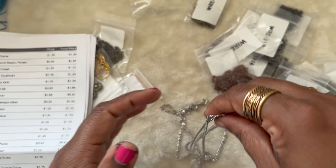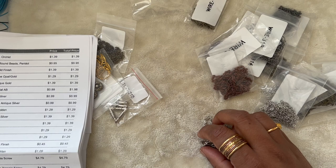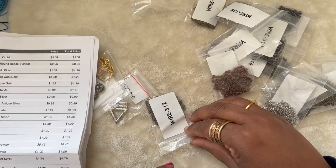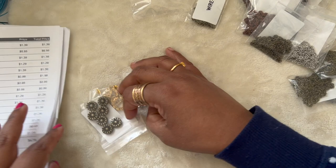Show you guys like this. So this one right here is $1.59. It's steel Luma China jewelry chain. That's a different name. Then we have some bronze, which is $0.39. Textured steel jewelry chain. Yeah. So I got quite a lot of chains, which I really take advantage of if it comes on sale.